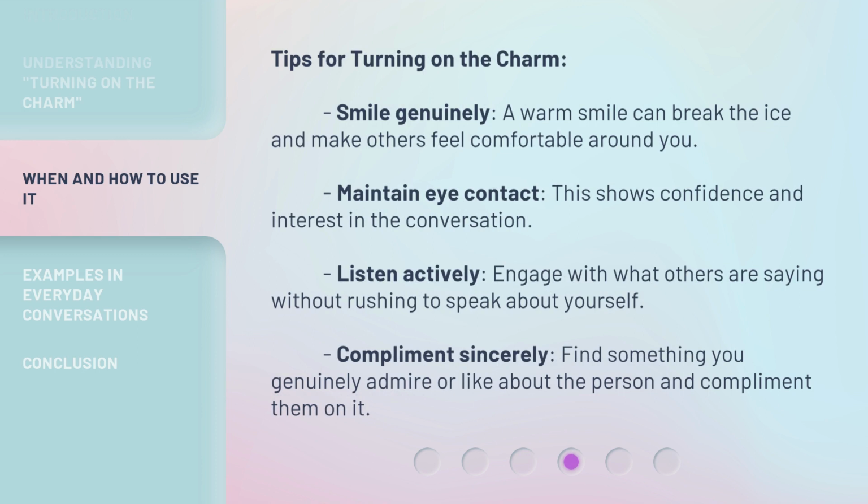Tips for turning on the charm. Smile genuinely. A warm smile can break the ice and make others feel comfortable around you. Maintain eye contact. This shows confidence and interest in the conversation. Listen actively. Engage with what others are saying without rushing to speak about yourself. Compliment sincerely. Find something you genuinely admire or like about the person and compliment them on it.